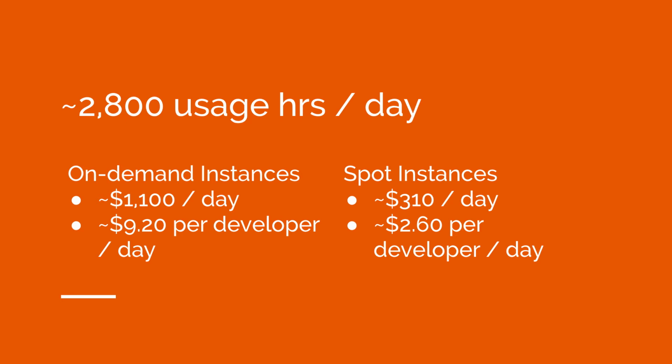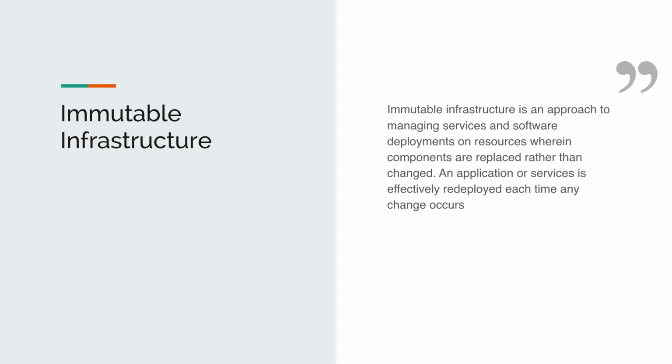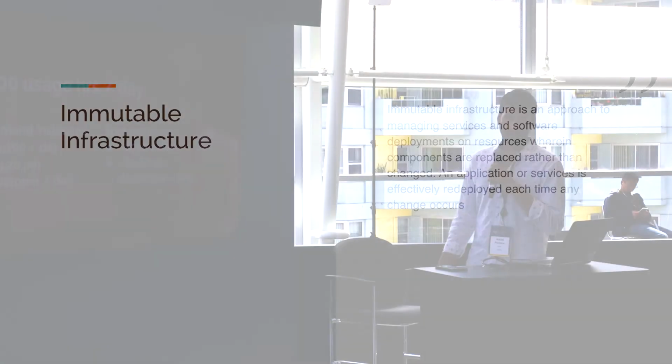Every job can spin up just the app container, or often it'll spin up a database and something like Redis in addition, and we're actually booting 22,000 containers per day. So this amounts to about 2,800 usage hours every day. If we were to use on-demand instances, this would actually get pricey pretty quick. We would pay about $1,100 or $9.20 per developer per day. Because of our use of spot instances, this is actually dramatically lower. We spend around $310 or $2.60 per developer per day.